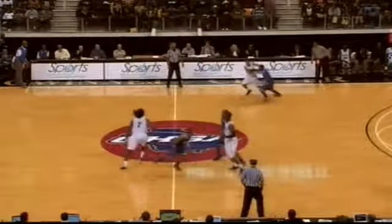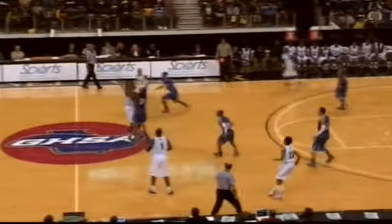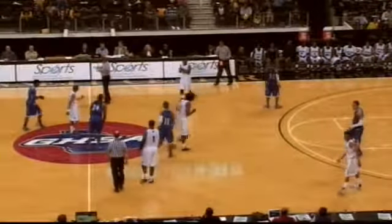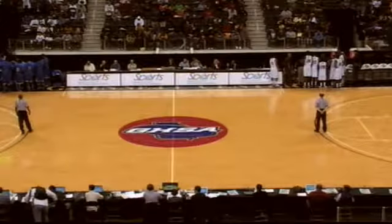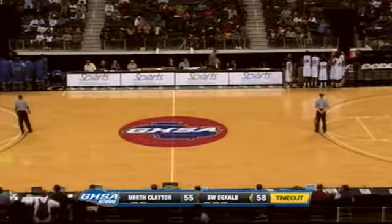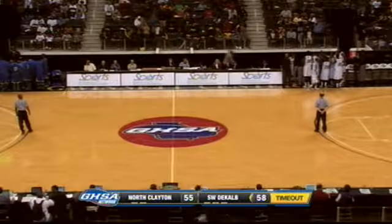There it is, poked away, gets it back. Now just holding it over his head, puts it on the floor, and here comes Hunt in there. That was free, you're right, and then that looked like his left hand was in there holding onto the jersey. Yeah, definitely was holding the right arm of Goodwin down so he could get that ball, but like I said, it was a clean strip.